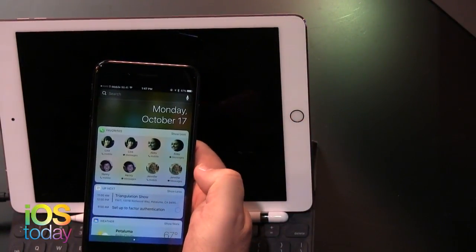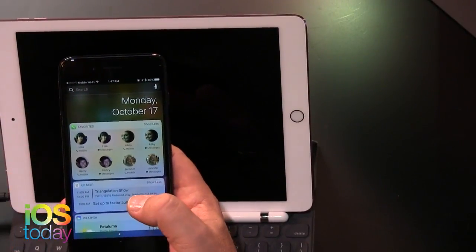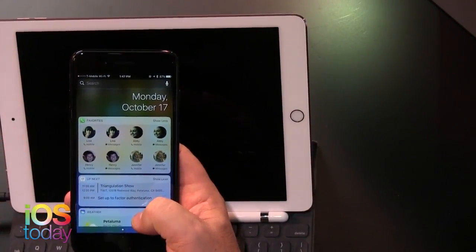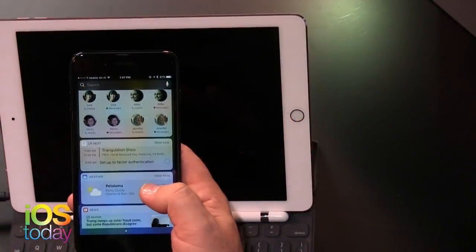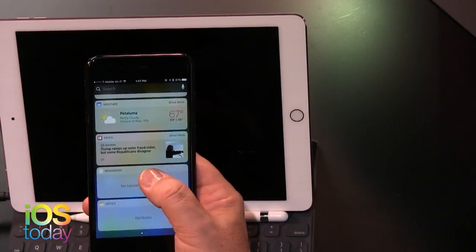Is that the favorites widget? Yes, you have to have the favorites widget. That's the overall tip: edit the widgets and look, because there are some really useful ones. I use the calendar widget and the weather widget. Actually, I've come to like Apple News.